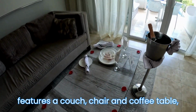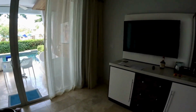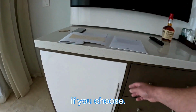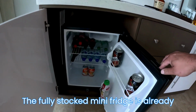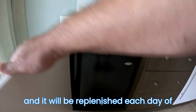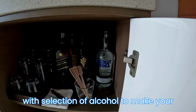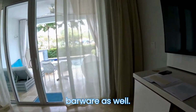The living room features a couch, chair, and coffee table, along with another large flat-screen TV. On the first day of your vacation, you will find snacks and champagne on ice that are able to be replenished each day if you choose. The fully stocked mini fridge is already full of our favorite drinks of choice, and it will be replenished each day of your stay. There's also a fully stocked mini bar with a selection of alcohol to make your own drinks in the room, along with barware as well.